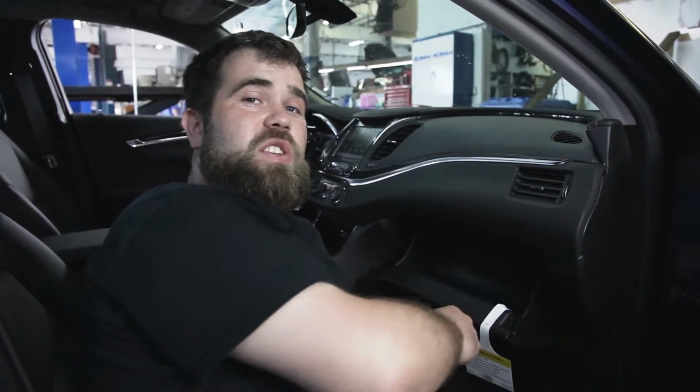And that is how you change a cabin filter on this particular vehicle here at Jim Tubman Chevrolet.